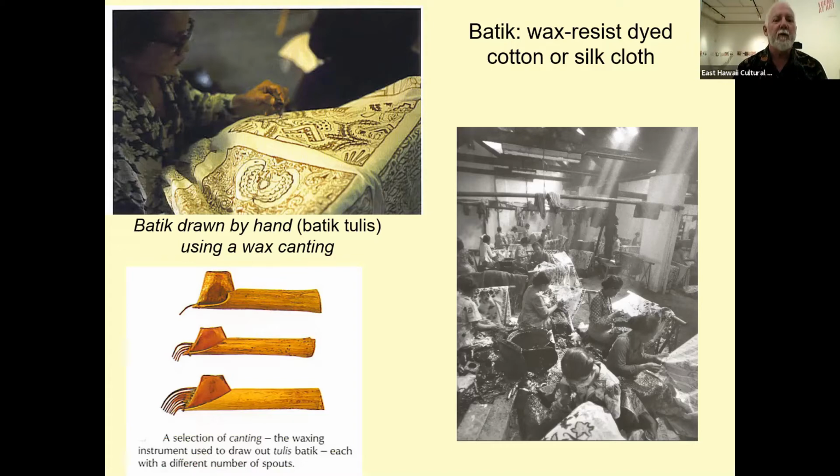What the woman is doing there is she is making a design by hand. Tulis is what we call it. Batik tulis means batik drawn by hand, using a wax canting. The canting is that little pipe thing. You put hot wax into it, and you can see over here, there's little spouts. There's one or a bunch or a whole bunch, and these are what you draw with. So she's holding one of these little pens. It's like a fountain pen for hot wax, and she's making this design. It's probably been drawn out in advance, but then again, she might be of a certain age where she can simply do it from memory.